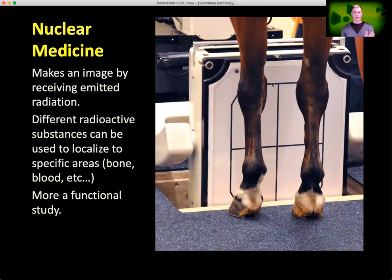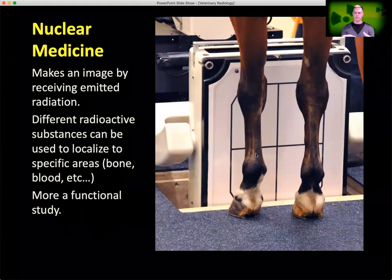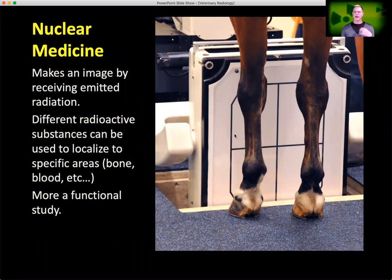All of that is useful for localizing the pharmaceutical, and then naturally the radioactive element undergoes decay and gives off radiation. And so what we're doing with nuclear medicine is we're actually creating an image that is made by receiving all of this radiation that is being emitted by the patient with the pharmaceutical in it. And that radiation is received by what we refer to as a gamma camera, which is this structure right here. We obviously have a horse positioned in front of this camera. So we're going to be making an image of its distal forelimbs as they are right in front of the camera. So they're constantly emitting radiation now because we've given them the radiopharmaceutical. And the radiation that comes out of it is actually received by this camera. And that information then is used to create the image we see.